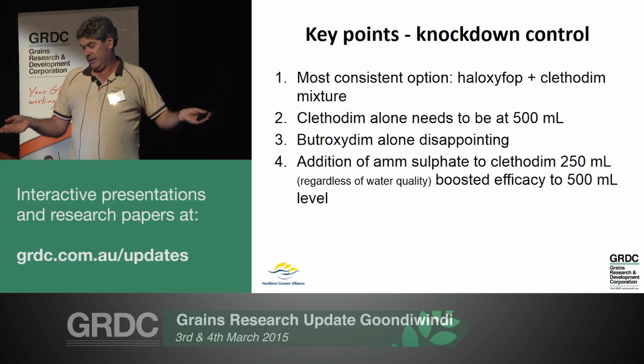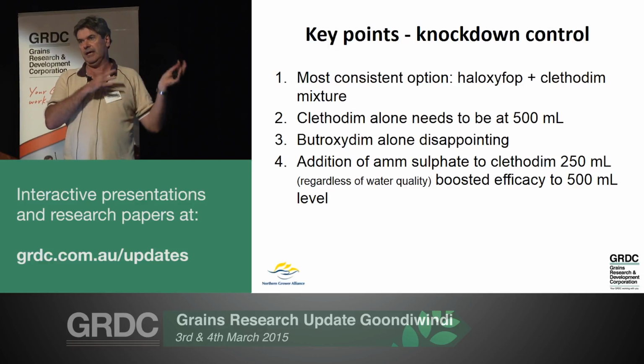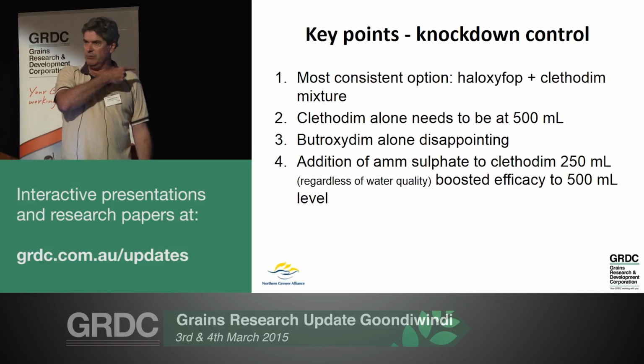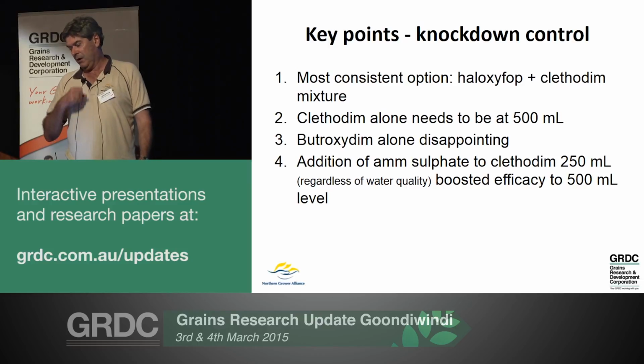So key points there: the most consistent over the 4 trials was that clethodim plus haloxyfop, so the Verdict Status mix for us. It did work. If you're going to use clethodim alone, you want to go to the 500 ml rate. Unfortunately, except for that last trial where everything just about worked, we didn't have the 500 ml plus the ammonium sulphate in there, which would be my suggestion of what you'd go for.